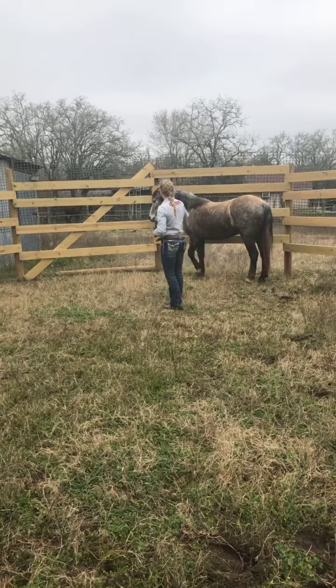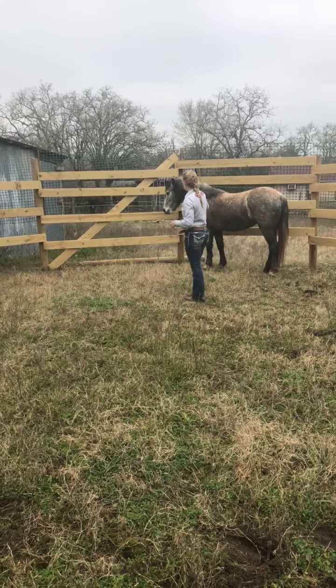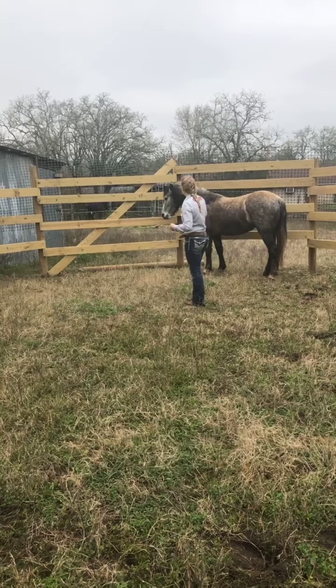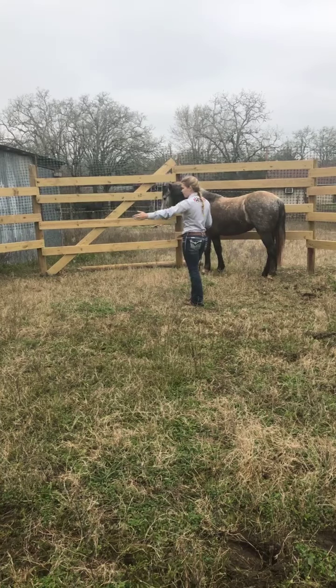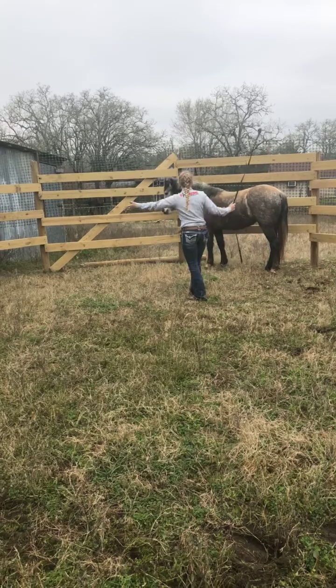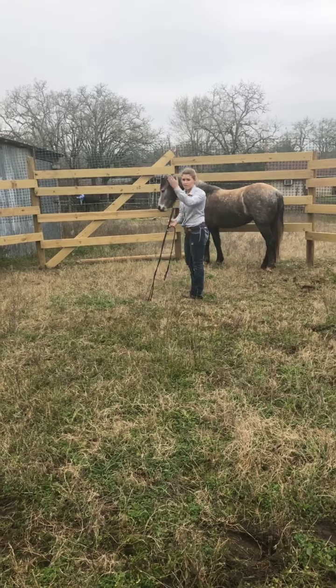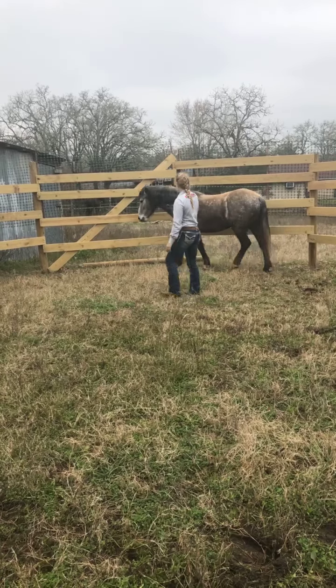And another big thing is you always want them to have an escape route. Because when they don't think that they can escape, when they feel cornered or trapped, that's when people get hurt. So she can very easily back up or she can very easily run forward. I definitely don't want to be on her like this because then she could start to come at me or start to go up. And that's definitely what you don't want to happen.